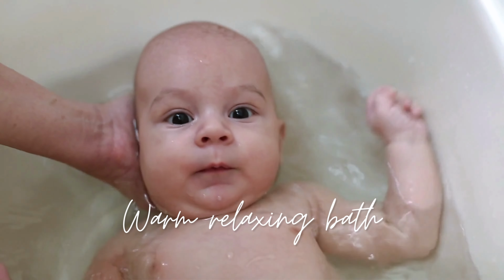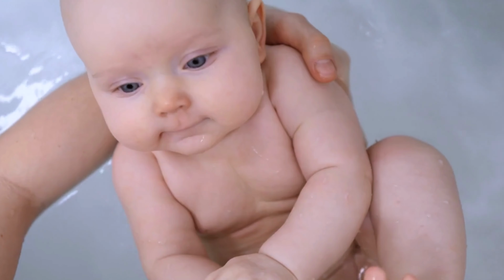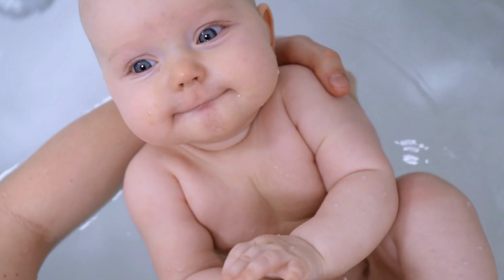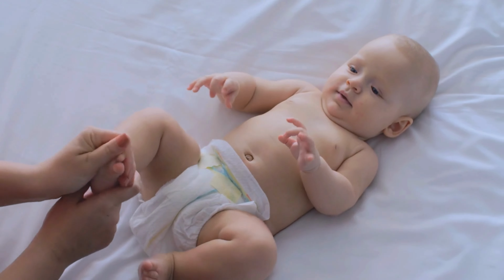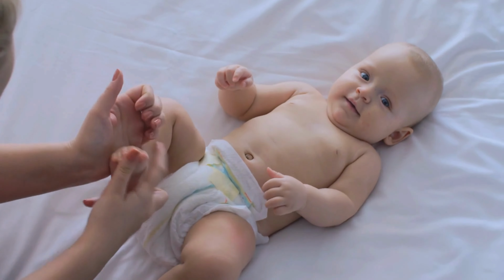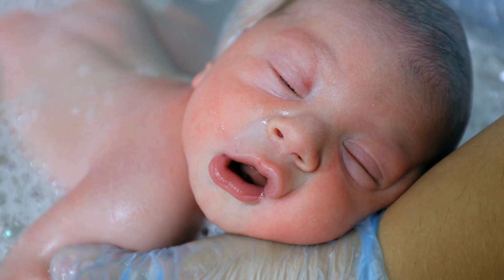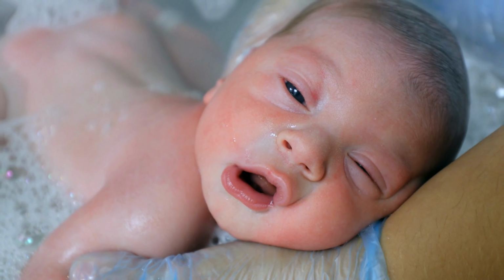And finally, you can also give your baby a warm bath at the end of the day. That helps a lot because it relaxes your baby. Many babies have trouble relaxing their sphincter. They don't know how to do it, and their body still isn't very sure how to do it. So a warm bath is always helpful to help them relax.